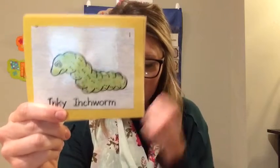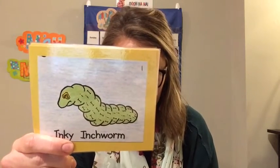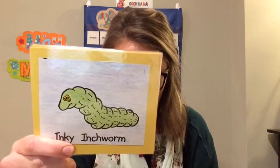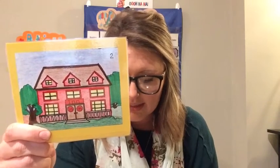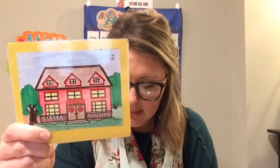Once upon a time, there was an inchworm named Inky. There were many things in Inky's life that made life impossible for him. This is the story of Inky's troubles. Inky lived in an inn, which is like a hotel. Anyone would think an inn was a nice place to live, but it was not nice for Inky. Remember, we're listening for words that sound like I.